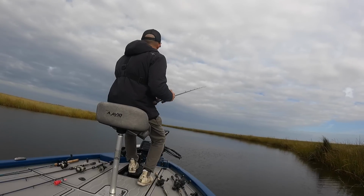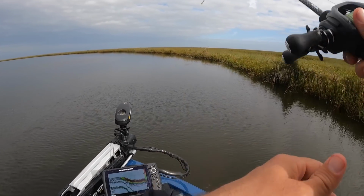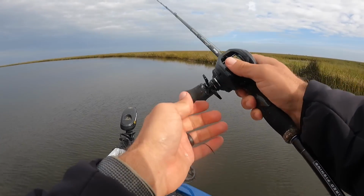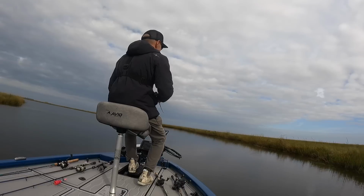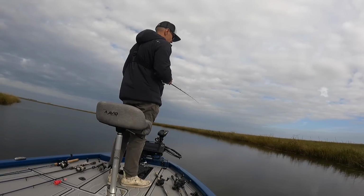All right, now we're in our pond. So far, so good. We're pretty close to the bank, and it's 2.8 feet. So it's got some decent depth. Water's, oh, I saw you hit it. Dadgummit.